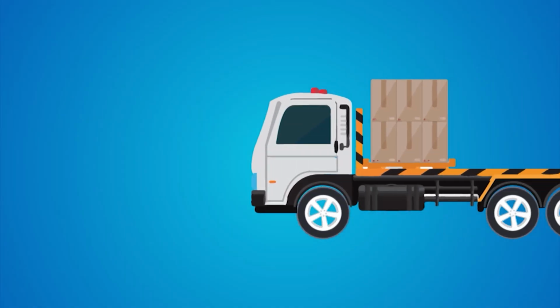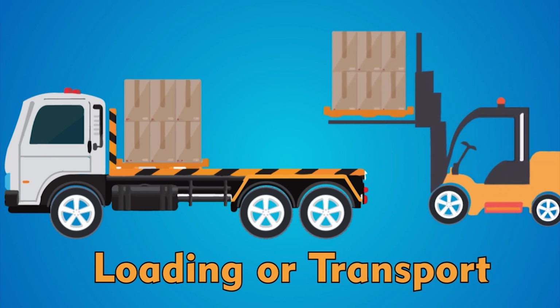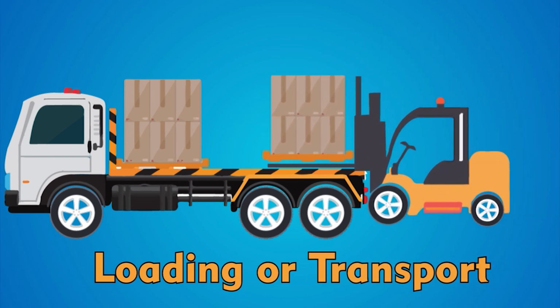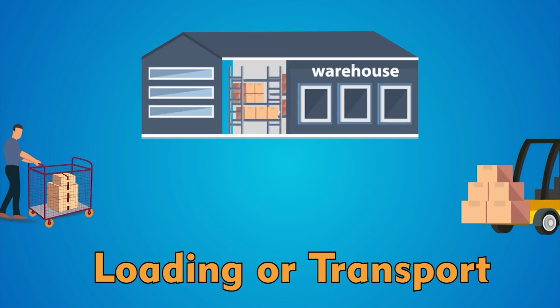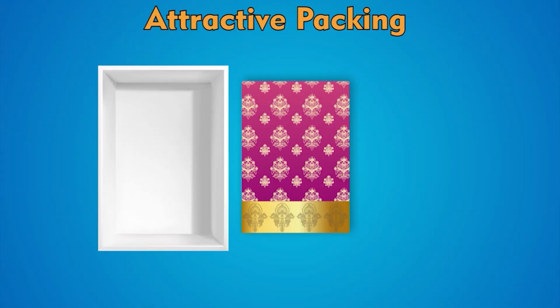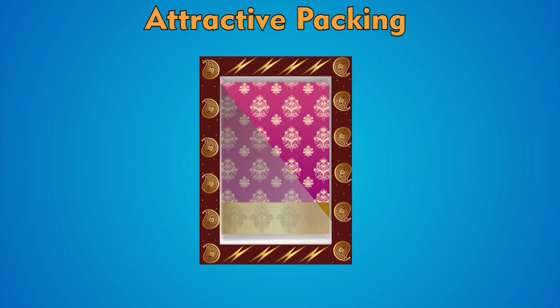The second function is storage. Packing makes storage easy. The third function is loading and transport. During loading and transportation time, packed product may be easily lifted, moved, set down, and stored in a warehouse manually or mechanically. The fourth function is the promotional function. Attractive packing attracts customers' attention and creates a positive impact on the purchasing decision.